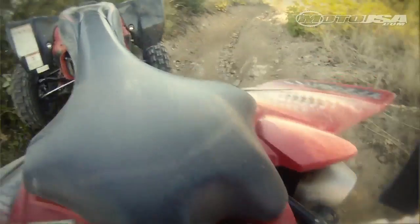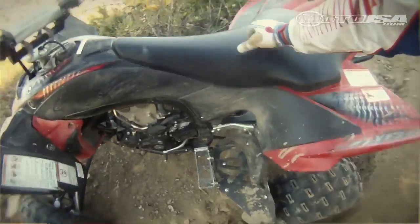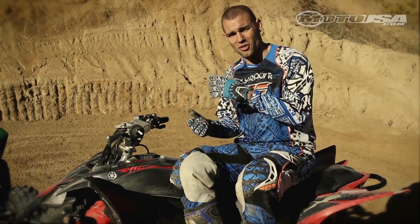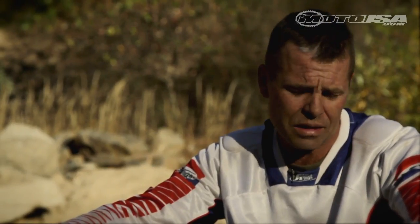Oh yeah! I really like the way the Yamaha handles. Of course, it royally sucks it doesn't have reverse. It gets tiresome constantly manhandling the quad, turning it around. I really wish that for an off-road situation it had reverse, but obviously it was not designed for that. It's a motocross bike. But other than that, this thing is phenomenal.